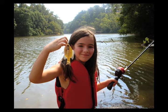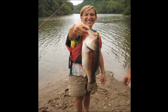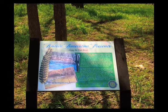The whole section of the Riverwalk Trail is wonderful for fishing. You can fish from the bank for bass and bream and catfish. We have seen huge fish on the river, and there's even a striped bass fishing tournament the last weekend in April. The trail provides access to a lot of interesting areas.